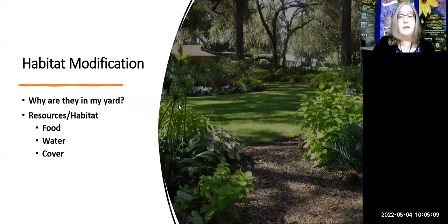As I said in the beginning, we're just going to talk about general things you can do for any kind of unwanted critters that might be trying to inhabit the same space that you have. First of all, we need to remember they were there first. These creatures were around, and to create our own habitats, even as careful as we try to be, we're going to destroy somebody else's habitat in the process. And they get displaced. But we need to think about, why are they in my yard?